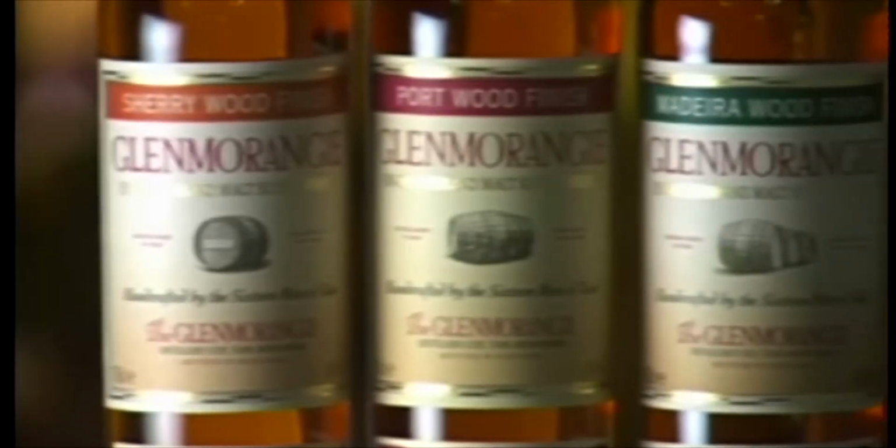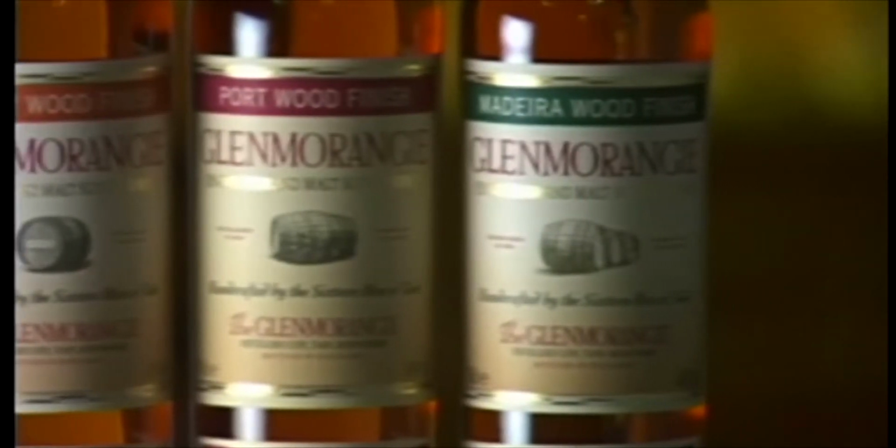Matured in American oak in the normal way, it is then racked for the final maturation in port pipes, which have previously contained ruby port from Portugal. They also have a sherry wood finish and a Madeira wood finish. When we get to Portugal, Spain and Madeira, we'll be seeing where these pipes and casks they use come from.